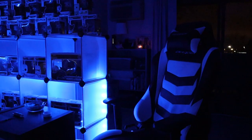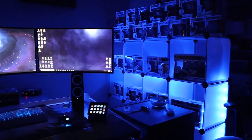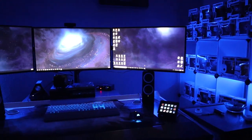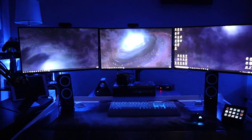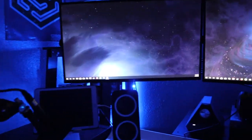And I don't know about you guys, but I absolutely love the LED setup. My favorite color happens to be blue, so my setup is all blue, of course. From my keyboard to the LEDs in the back to the LEDs inside my computer, as well as behind my Funko Pops, it really just makes the whole thing stick out, and it really makes your entire setup feel special. Just really completes it all.